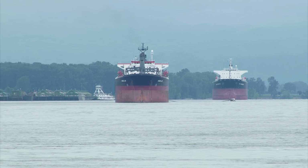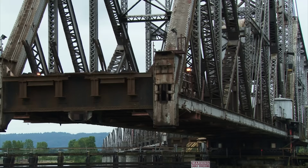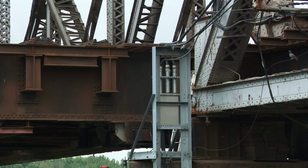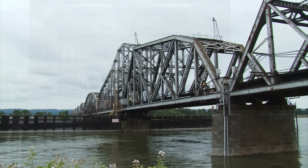Bridge 9.6 is in the process of closing after a passing tug. This is a swing bridge, which pivots horizontally 90 degrees. We watch as the swing span closes to let more rail traffic pass. With the span back in the closed position, a BNSF local crosses the Columbia River on Main 2.